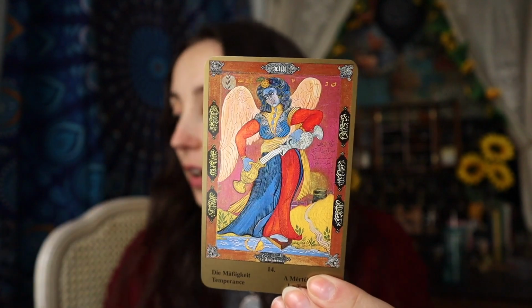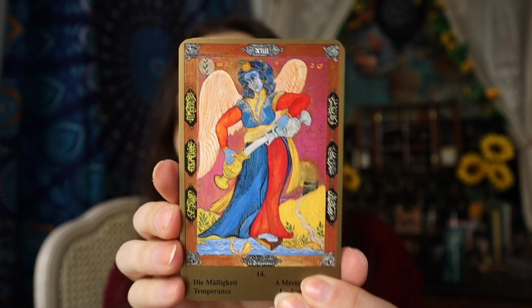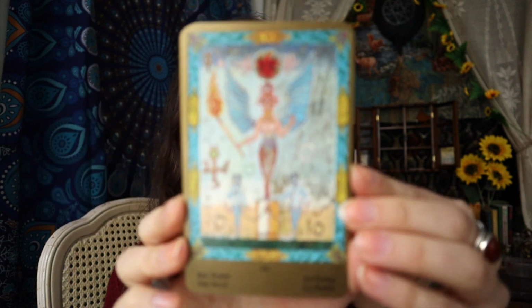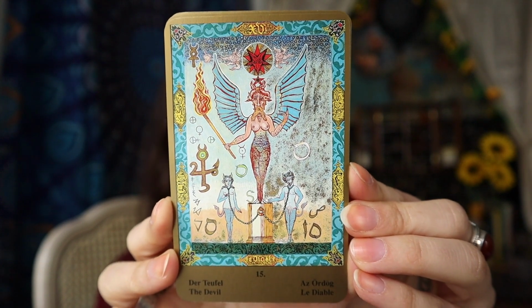Here is the beautiful picture on the box. The Temperance. La Tempérance, I guess? Yes. I think there are different ways of saying it. Okay, I like this Devil. Very Baphomet.